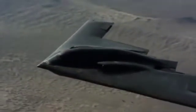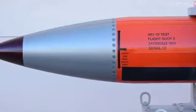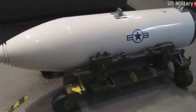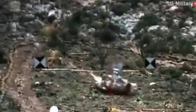Making the futuristic triangular-shaped plane costs $737 million, $2.2 billion per unit. These costs make the stealth bomber the most expensive military aircraft in the world. The B-2 Spirit is a bomber with stealth technology that is the mainstay of the U.S. Air Force for long-range operations.